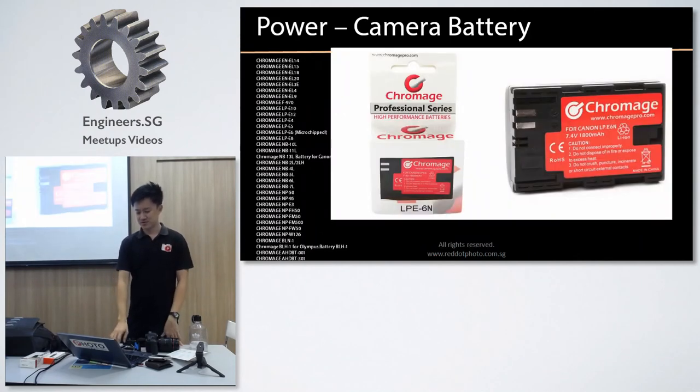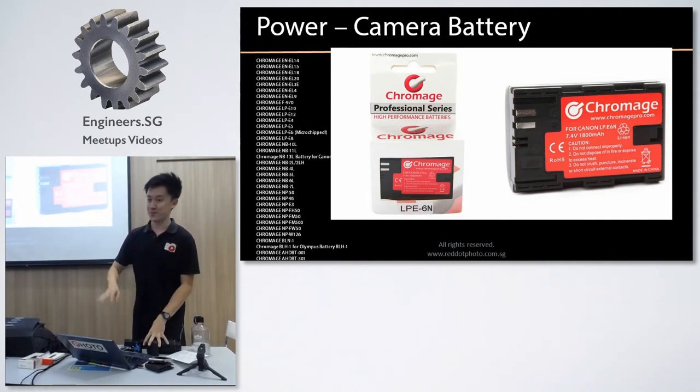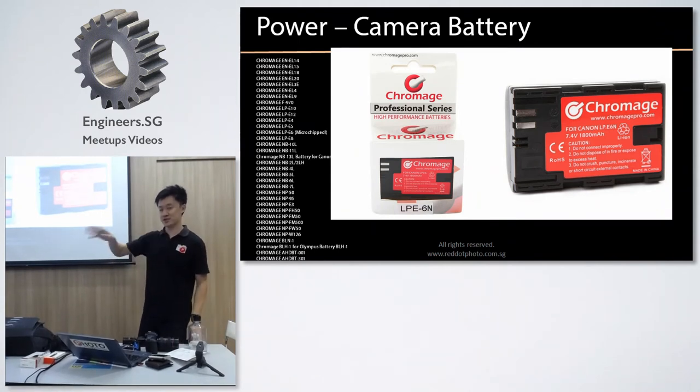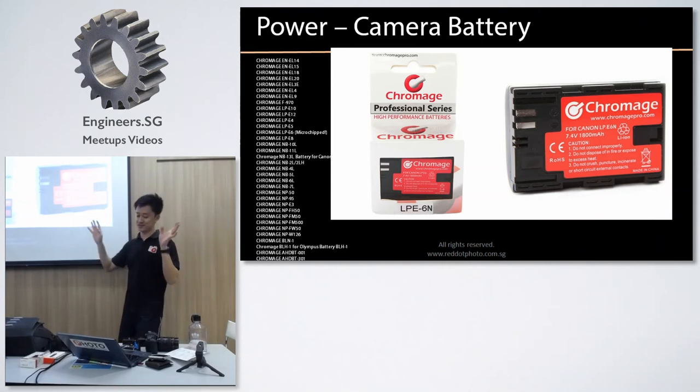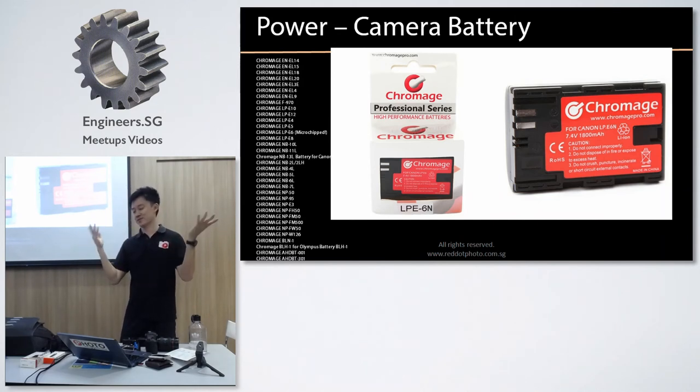So, you only put 1,900 there. So we're three times lower than the other guy. And ours costs more, because we pay for the best cells. Because we know Singaporeans are very particular. Under promise, over deliver, that's one of our mottos. And then we have tons of brands. The only thing we don't have is Panasonic, because for Panasonic, there's no market.